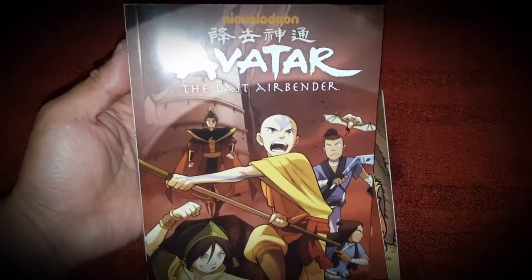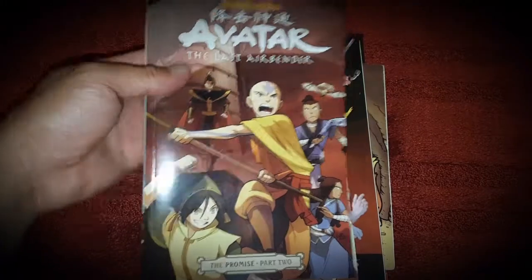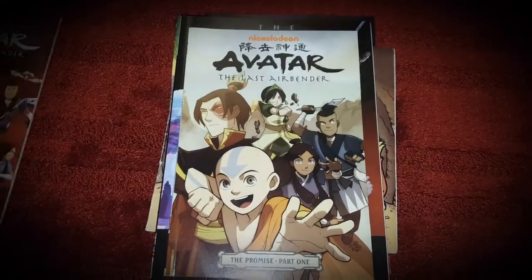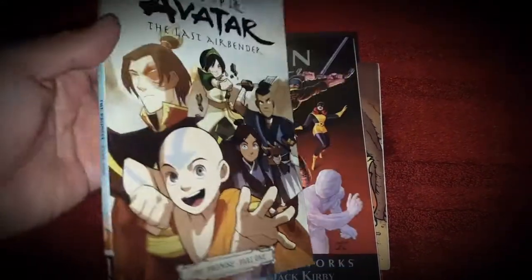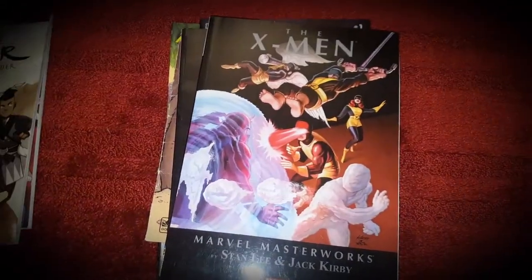So, I just picked up from work the Avatar: Last Airbender graphic novel. Really cool. It's The Promise Part 2. So, The Promise Part 1, Last Airbender. I think these are made by Dark Horse.